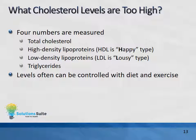The good news is that high cholesterol and triglycerides can be controlled with medicine and by creating a lifestyle that includes a healthy diet and exercise. This is a good example of how knowing your numbers can help you make healthy choices every day.